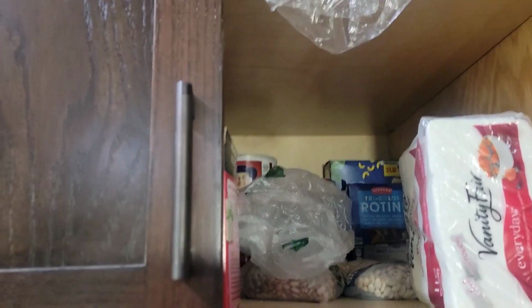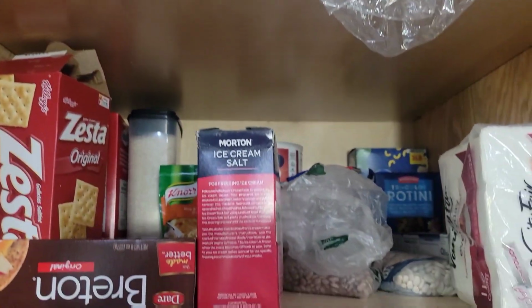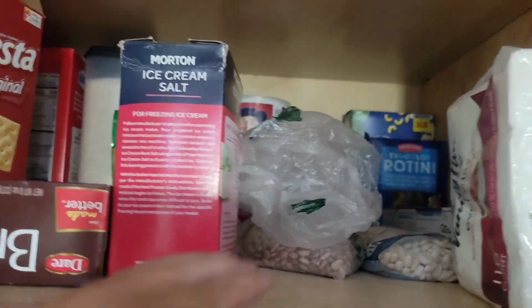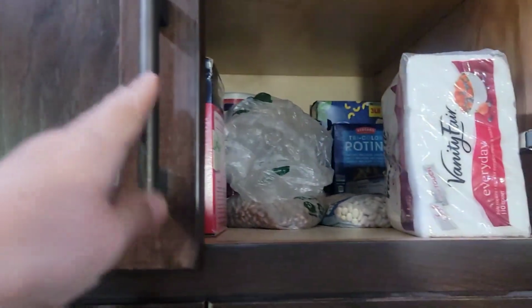Okay y'all, well we finished working. I didn't think we would get finished working in here, so let me show you what it looks like. Okay guys, so let's start again. I thought I was filming and wasn't. We have pasta, rice, crackers, dried beans. I am going to have to get a bin up here for stuff like this and a container to keep my dried beans in. But I can get that later. Paper goods, stuff like that's up there.